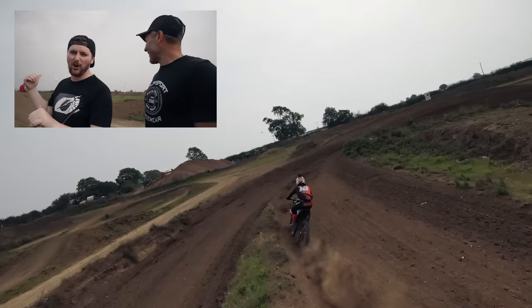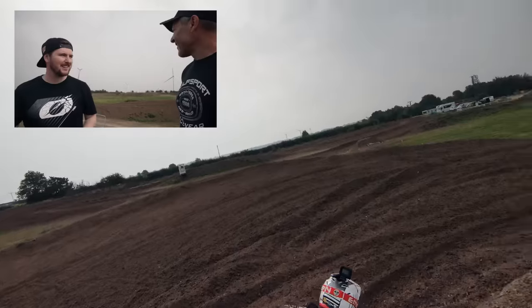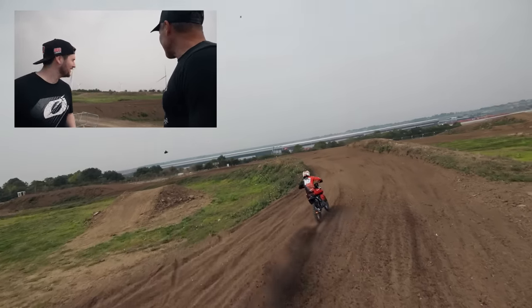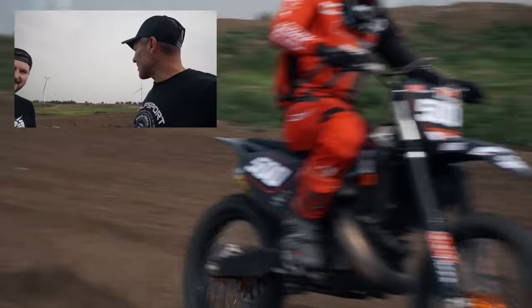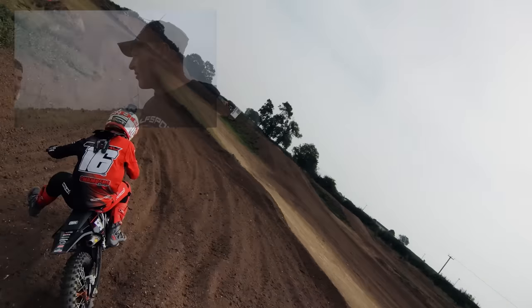Right, so that's Tom Grimshaw setting his hot lap on com. It's quite nice to be this side of the camera, isn't it? Yeah, it is, yeah. It's really nice to be this side, to see what the bike sounds like, what it looks like, you know.